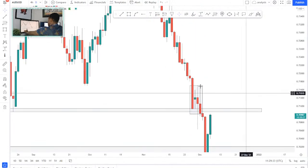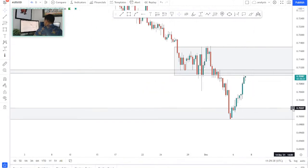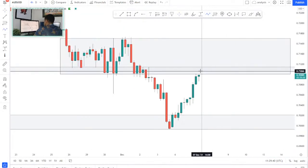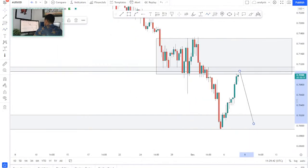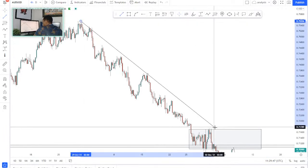So yeah, price is breaking out of that consolidation. Now it's coming back to retest it for the first time. So we'll see what happens here. If AUDUSD can hold on to this, then yeah, AUDUSD probably will roll over again back down to those lows. I'm not sure if we've got a trend line for this one. Maybe we do, maybe we don't.